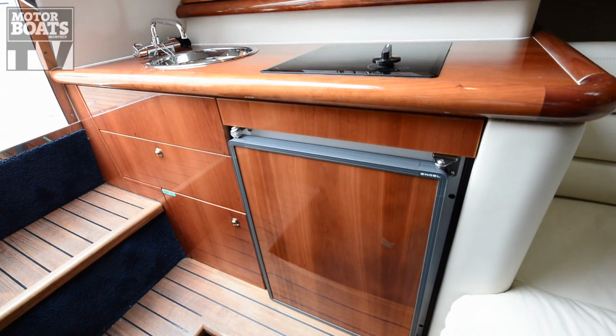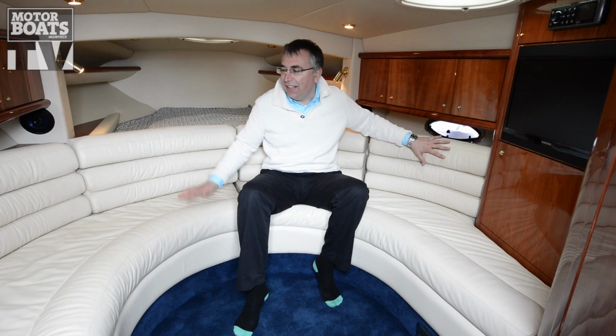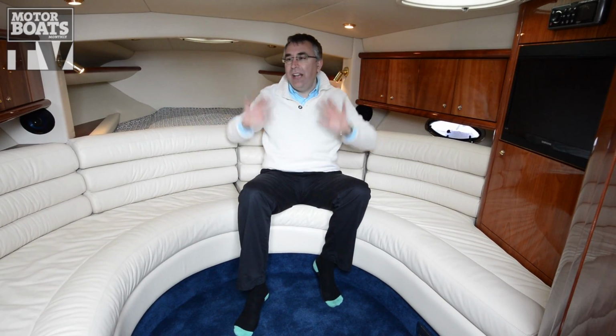And the nice thing is that being a Sunseeker, it is of course beautifully finished. So this woodwork, this leather, the way the headlining has been done, everything is classic Sunseeker.